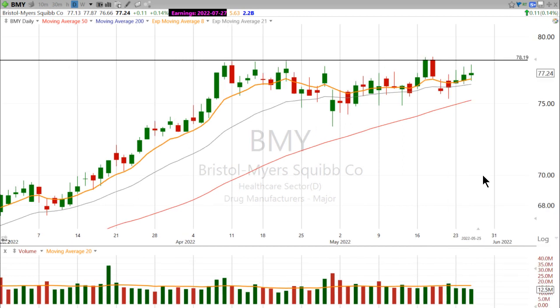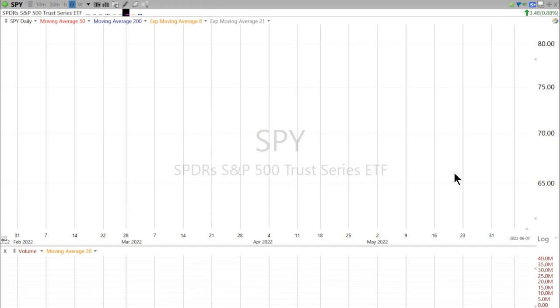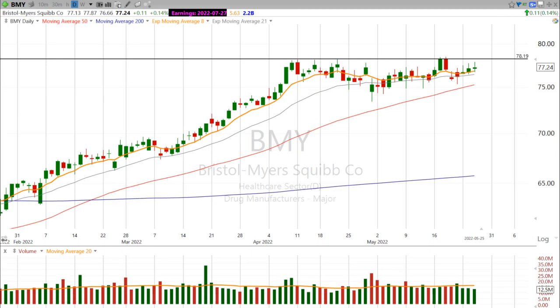And like I said, I think it's worth watching in this market because when the SPY is near the lows, BMY is near the highs. And those are the types of stocks we want to follow in this tape.